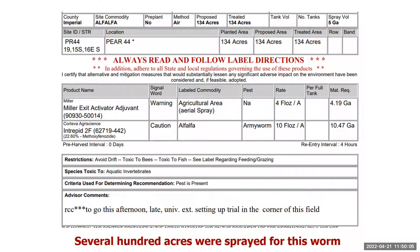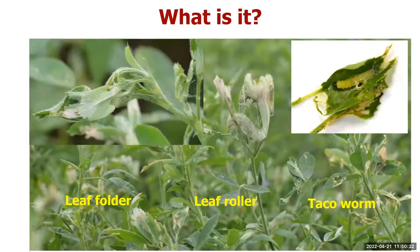Multiple fields in the valley, a couple hundred acres, were sprayed with different pesticides, and some were sprayed with BT products. So they're just trying to get some control over it. Of course, we don't know what it is. A lot of people started to call it the leaf folder because of the way the damage looks. Some people call it leaf roller, some people call it tackle worm. So there are a lot of names put around.